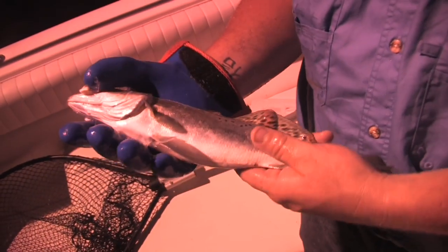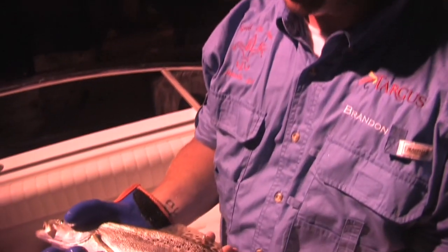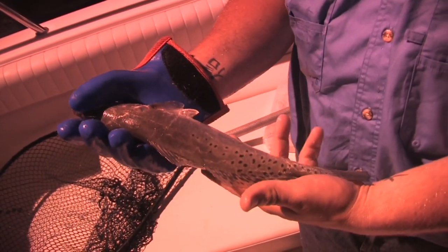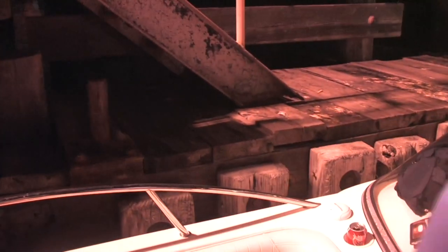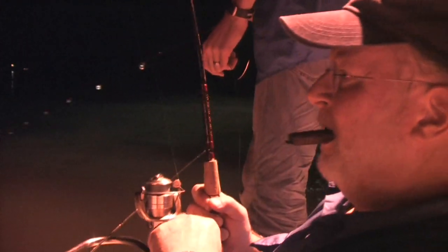Another speckled trout here. One way we like to eat these, we just fillet them off the bone, fillet them off the scales, just fry that. That's about how most people do. You can also bake it. A little better fried than anything, but it's good eating right here. It's probably about 13, 14 inches, legal size 12. So, okay, pretty good fish right now. Hey, Michael, look at him break.